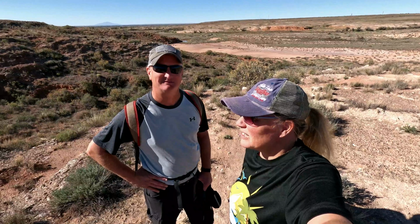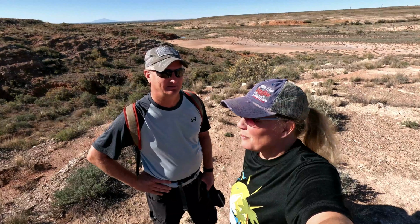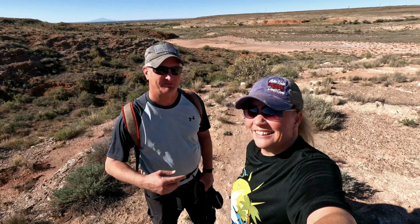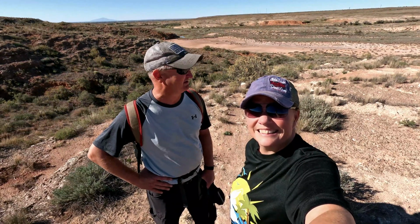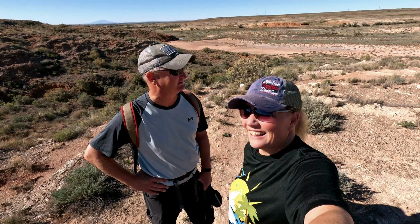But overall, our stay here at Bottomless Lakes State Park in Roswell, New Mexico has been wonderful. It's a nice, quiet, small campground, and close enough to Roswell. It only takes like 20 minutes or so. It's like 13 or 14 miles, but it's kind of slow going. But yeah, it's beautiful.